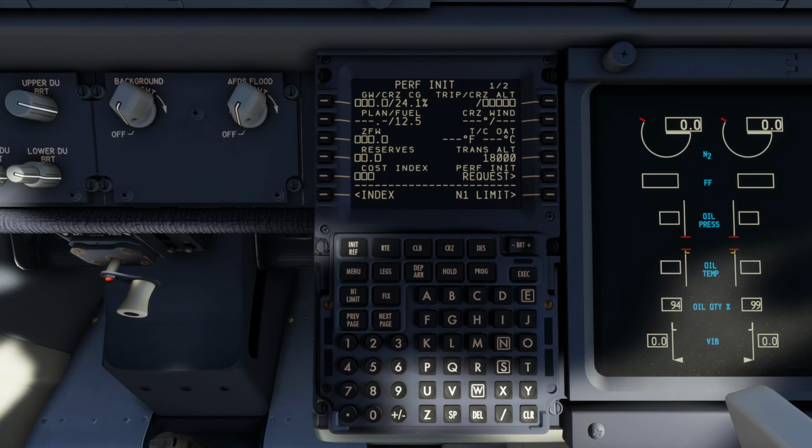So that is our routing all done. We can now get ready to do our calculations for our departure. So our gross weight today is 96.6. Again, we're working in pounds. North America, and an American-based airline, it's 12.2.